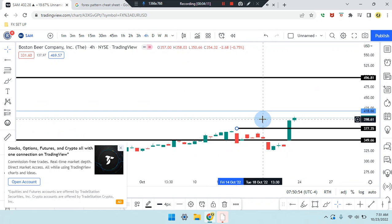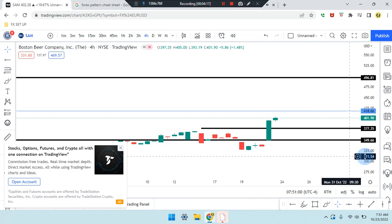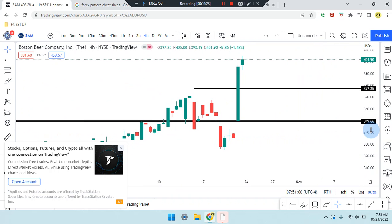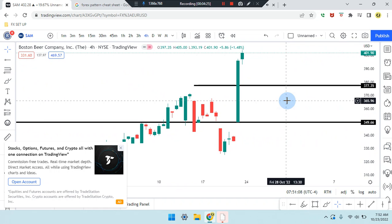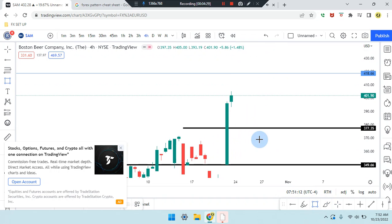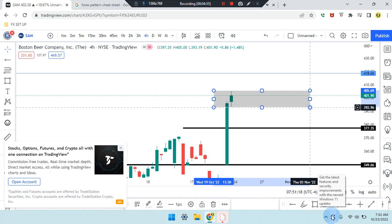We're going to move to the 4-hour time frame. So price action on the 4-hour time frame is identifying as a bullish green candle. So as price action, bullish green candles identify as a doji, so it's indecisive. We don't know if it's going to retest or break up further. So we put that area into a zone.